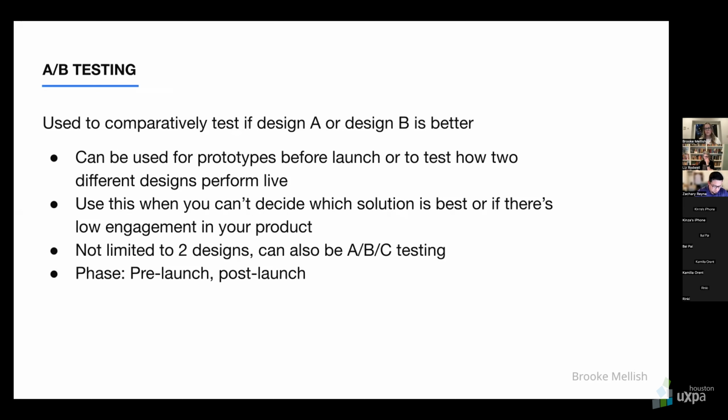It's also not limited to two designs. It could also be A/B/C testing, A/B/C/D even, but we just call it A/B testing in general. And then it's going to be done pre-launch or post-launch.